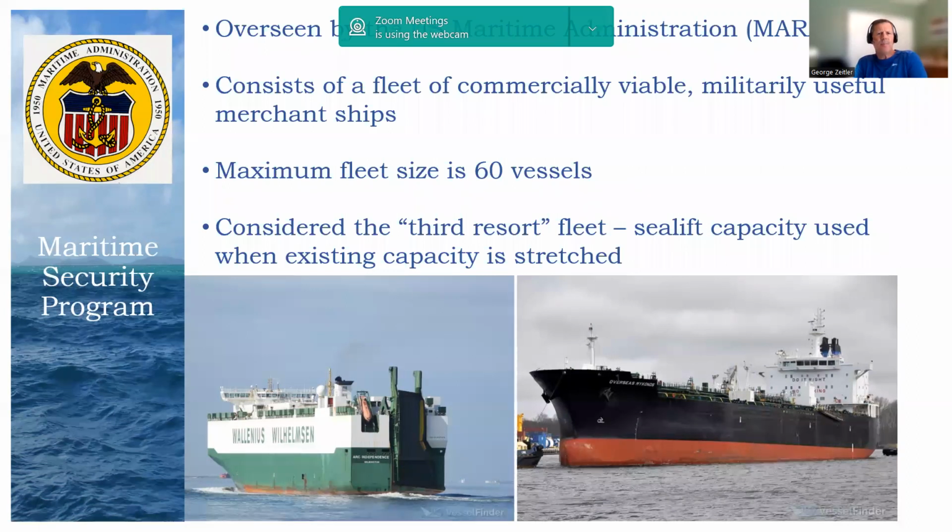The Maritime Security Program is a fleet of commercially viable, militarily useful merchant ships. This fleet was born out of the first Gulf War, and there was a strong need for increased ro-ro capacity as well as cargo or containerized capacity in the event of a major global situation that required a strong surge. The size of this fleet is capped at 60 vessels, and it's basically a last resort or an in extremis fleet, because these are commercially viable.